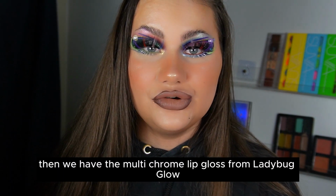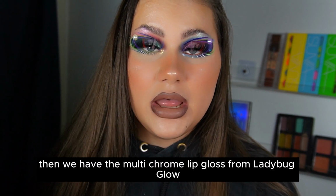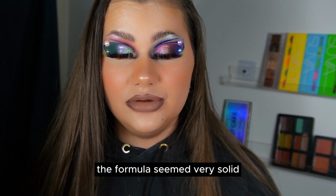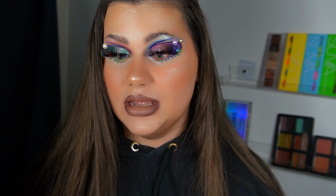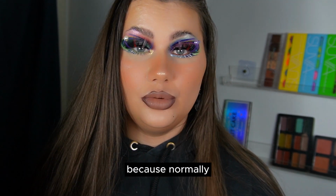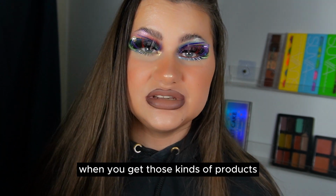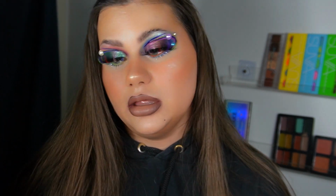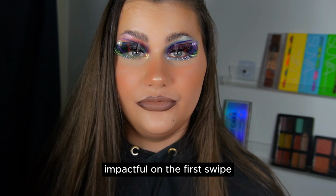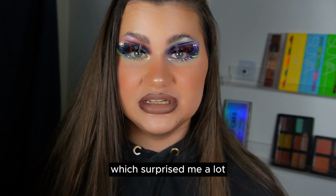Then we have the multichrome lip gloss from Ladybug Glow. I really enjoyed it. The formula seemed very solid, very nice, opaque, and super shifty, which I totally didn't expect because normally when you get those kinds of products, they aren't that opaque and not very impactful, to be honest, but this was impactful from the first swipe, which surprised me a lot.